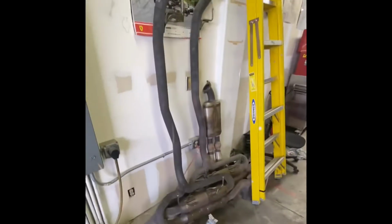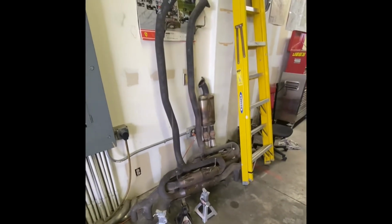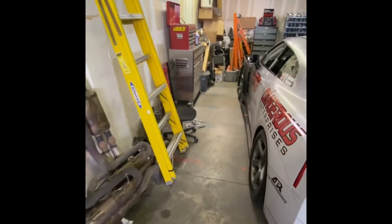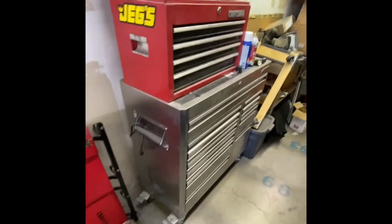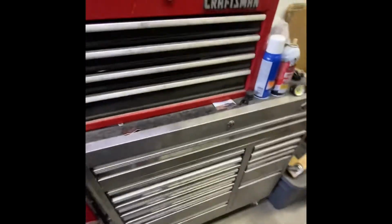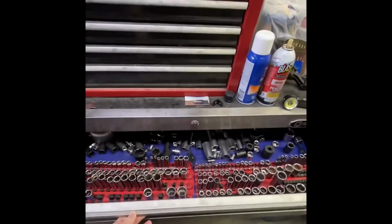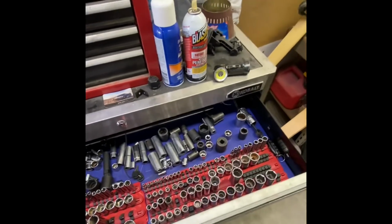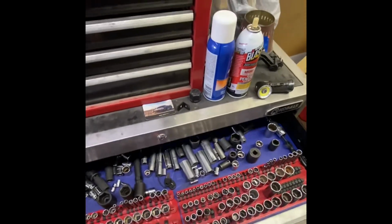Got a couple of OEM exhausts that we throw on when we go to our quiet tracks. Got a random ladder. More little knickknacks over here. And then, yeah, I'll do the tool drawer challenge for you guys. Look at that. I actually do have a few socket organizers. This is much better than it was a couple of years ago.